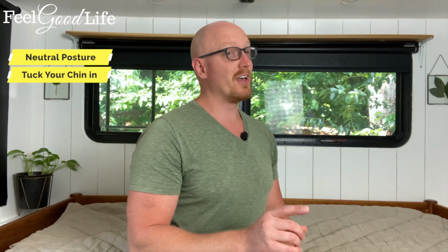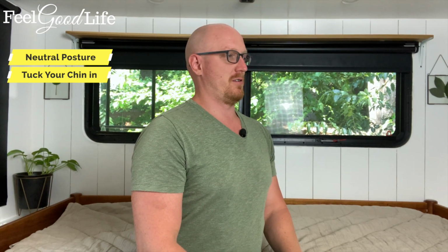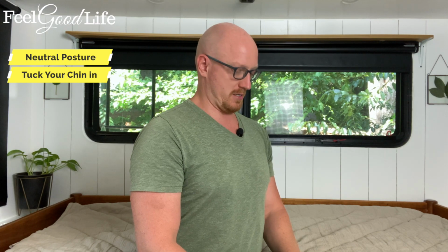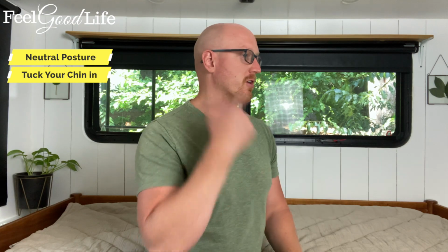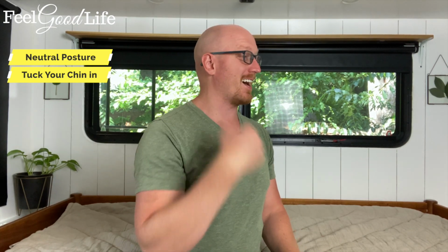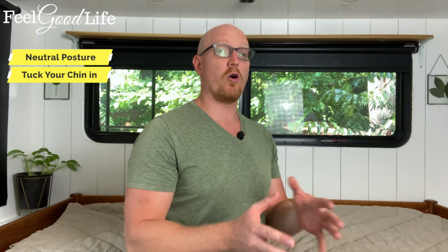Then you're going to tuck that chin in. Your goal, and it may not be flattering, is to get as many double or triple chins as you can. Not something you normally want to do, but for this exercise, that's the goal. You're not tucking it down, you're tucking it in. You'll feel that stretch in the back of the neck, keeping your shoulders relaxed. Hold it for 2 to 3 seconds, and do it 10 times total.